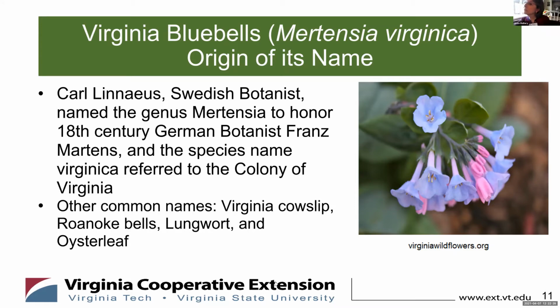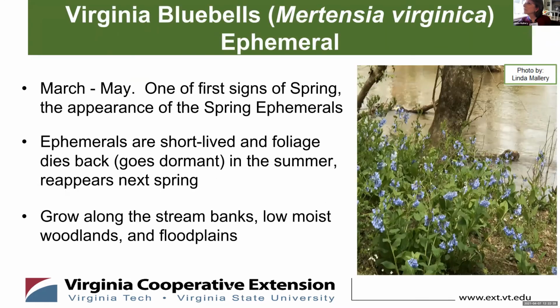Yes, Virginia bluebells are one of the first signs of spring, as are the daffodils in my yard. They grow March through May, and they are short-lived, and the foliage dies back or goes dormant in the summer and reappears next spring. Here's a picture I took in late May on the banks of the Potomac River in Riverbend Park.